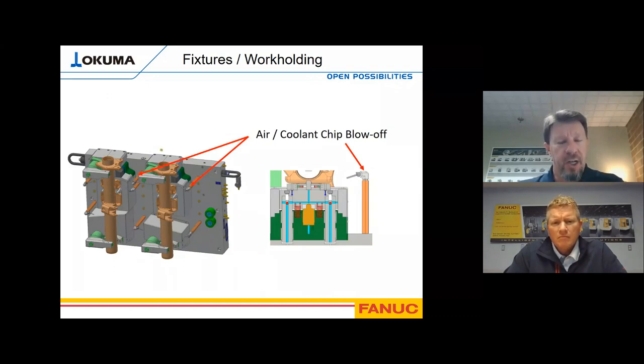And then chip control is a huge component of any type of automation. If you can't control all the variables, you can't have a successfully automated process. Chip control is one of those that is very important, especially when you're loading parts in and out of fixtures. You want to make sure that you've got details built into your fixture to allow for air blow or coolant blast to make sure all your details are clean before the robot is presenting new parts into that area.